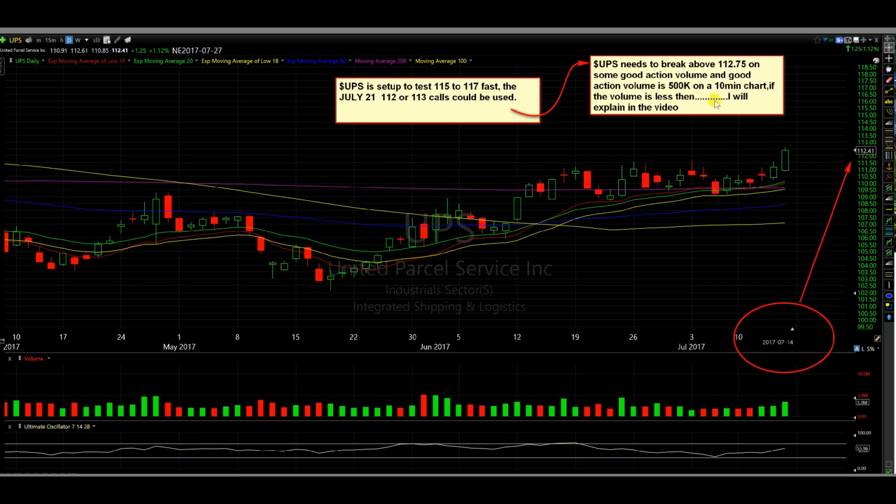But I'm using 10 minutes as a general guide. A strong 10-minute bar would be a great sign, okay? And 500K. Now, if we get up there and we don't get the volume, then we'll watch for a base at 112.75 and look for power towards 113 for entry. Let's go take a look at the options for both BA and UPS.